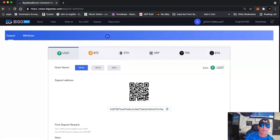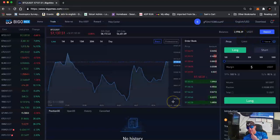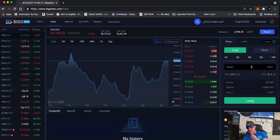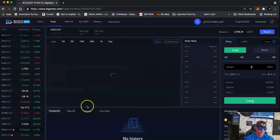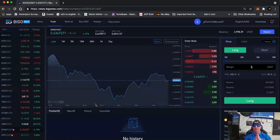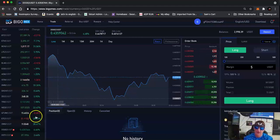So, let's say I deposited my USDT, because I did, and now I have $3,000 in this site. This site automatically sells for you. Okay? It's a 50 times margin trade, but it limits you at 500%. It stops you. The most you can gain is 5 times.